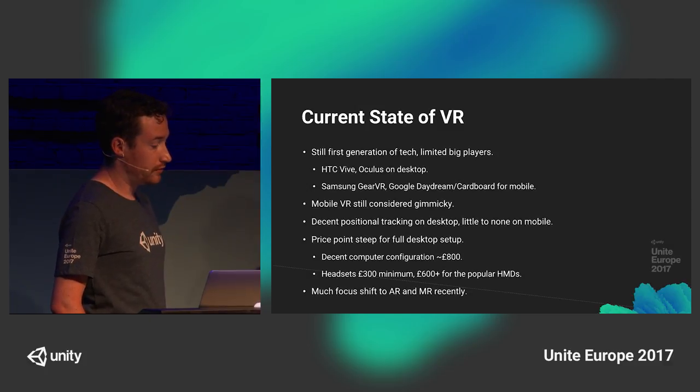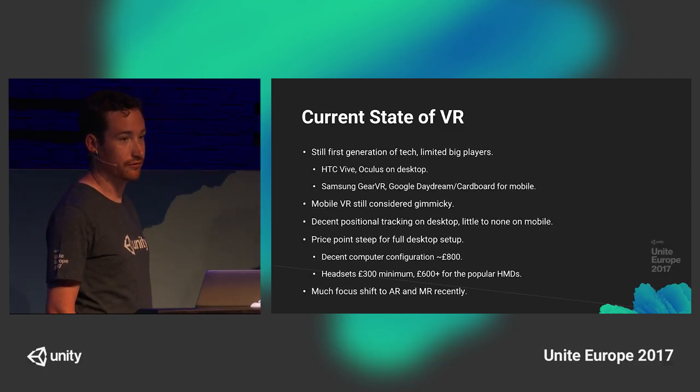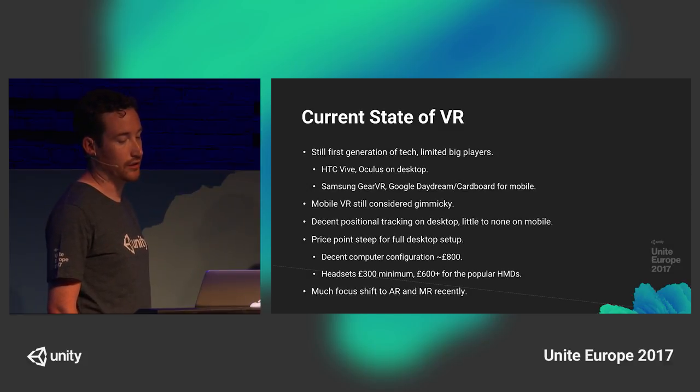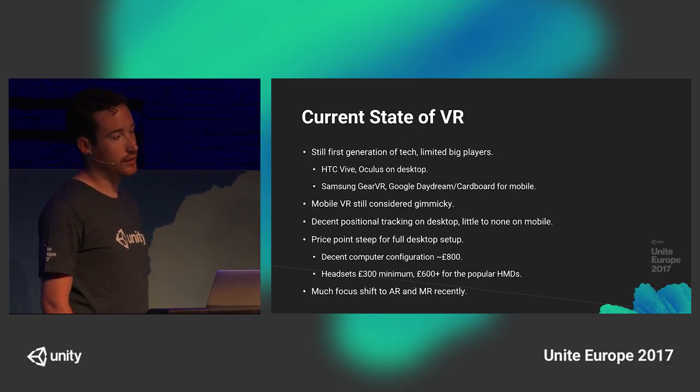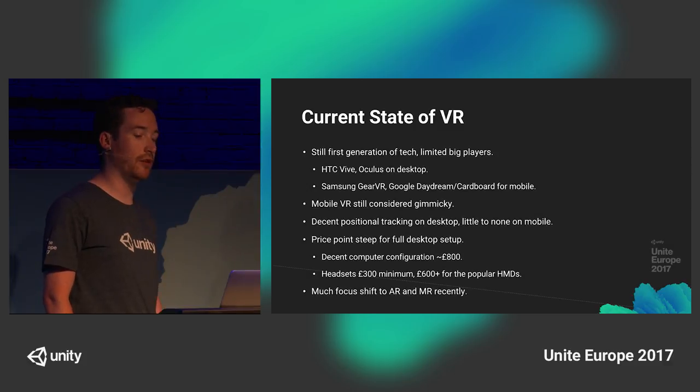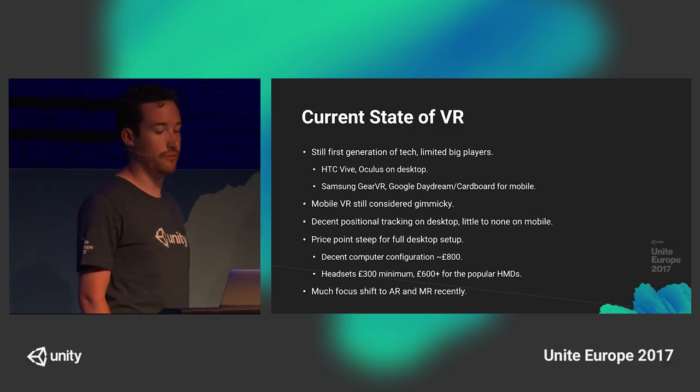AR's taking off, and it looks like it's actually going to overtake VR, which is interesting. A lot of people are very, very interested in it. And now that Apple has jumped onto the game, it looks like it's going to become a big player over the next few years. Whether VR's going to be the same kind of level in the immediate future is unknown. There's still obviously a lot of money in it, but I think the technology has to catch up and the price point has to come down before it will be commonplace in everyone's home.